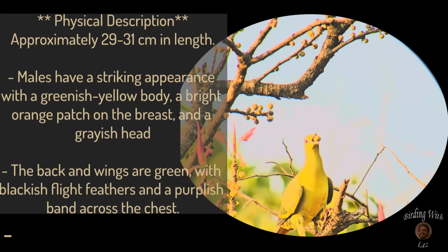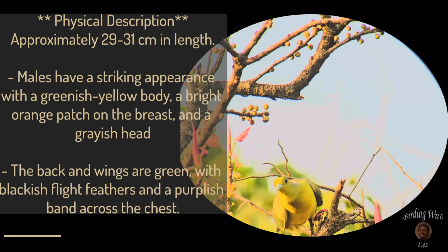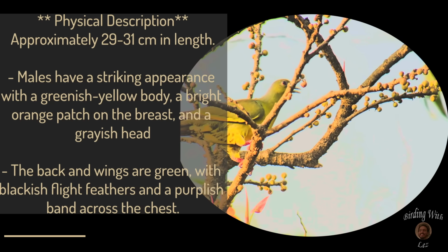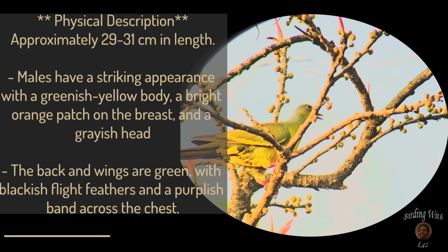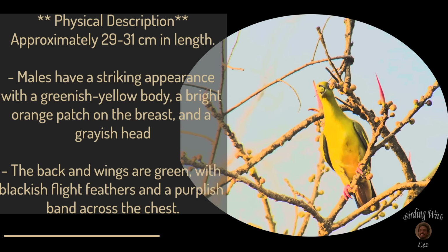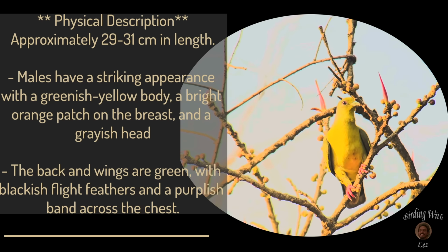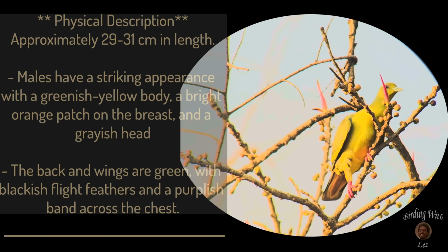Physical description. Approximately 29 to 31 centimeters in length. Males have a striking appearance with a greenish-yellow body, a bright orange patch on the breast, and a grayish head. The back and wings are green with blackish flight feathers and a purplish band across the chest.